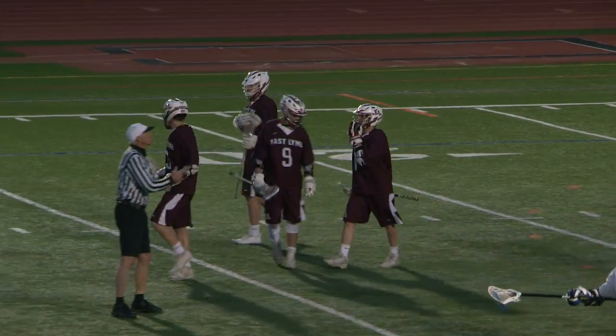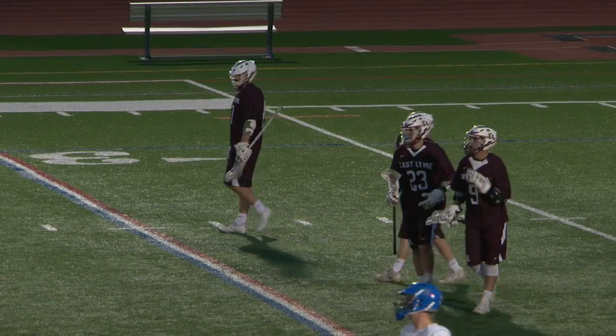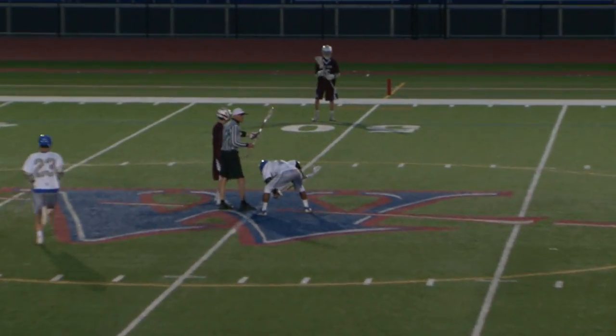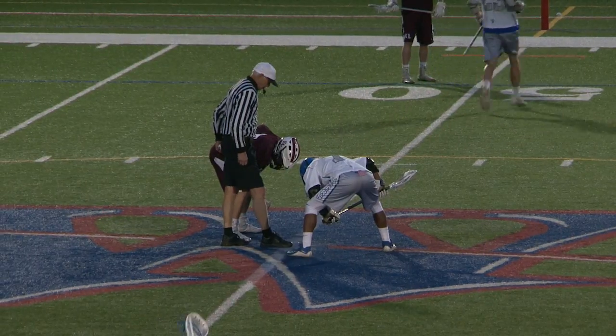How do you stop that if you're in goal? When he just lets loose and he's got basically a point-blank look that time. McCoy, there he is, the big sophomore, 6'3", 230 pounds. Well, I asked East Lyme goalie Mac Bentley, I said, what's your strategy against McCoy's fastball? And he says, I pray.